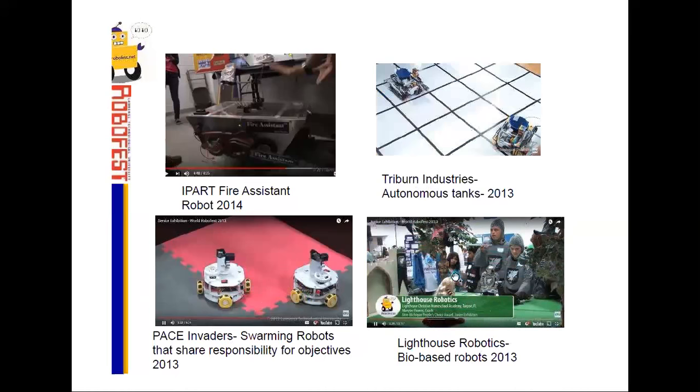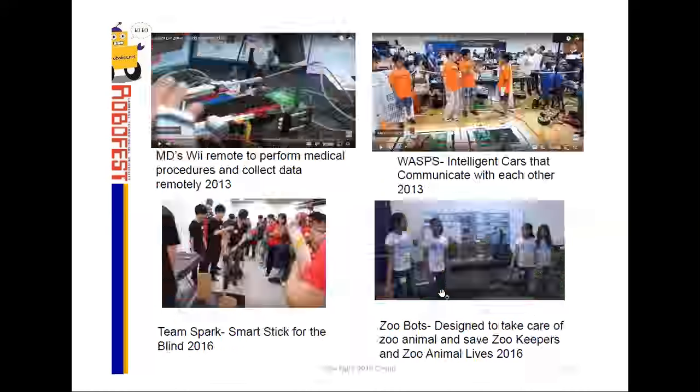And then here's another kind of performing arts, medieval themed exhibition. Yeah, this one used a Wii remote control to perform medical procedures and collect data. Here's an autonomous vehicle, intelligent car project. Here's a good one. It's a smart stick for the blind. So you use robotics to help the blind. Yeah, this is one I showed you the beginning of that project. That was called ZooBots. It was designed to take care of zoo animals and keep zookeepers and zoo animals safe.